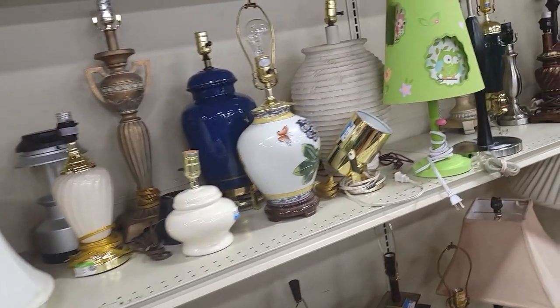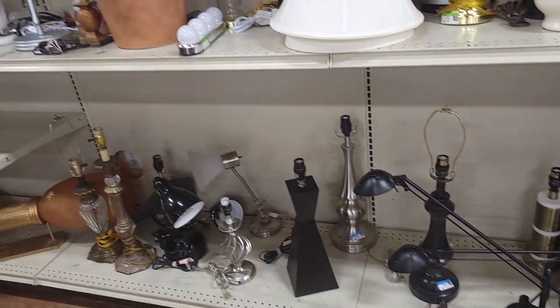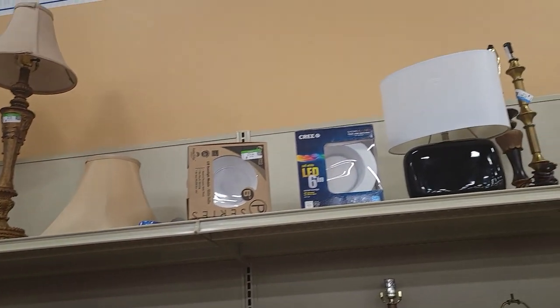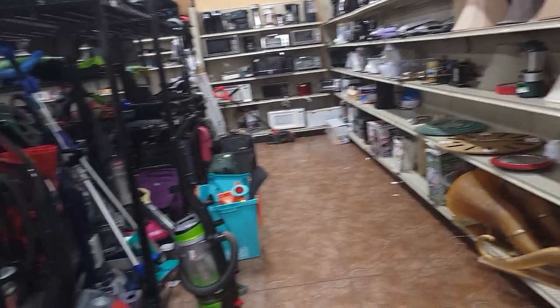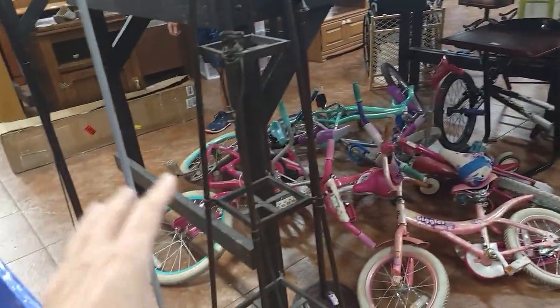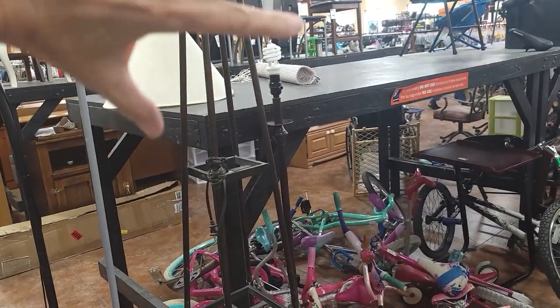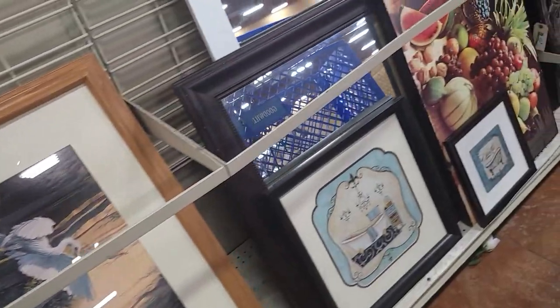All right, moving on, seeing what we have in the lamps. Nothing exciting. I am on the hunt for an overhead lamp. Sometimes they have floor lamps over here somewhere, but this is all they have tonight. I want one of those lamps that comes up and over so it can be right over my head when I'm doing my sales. So I'm watching for one to show up at the thrift store.